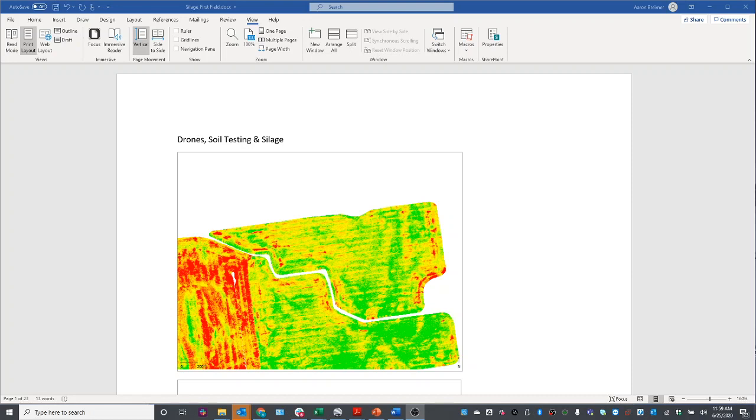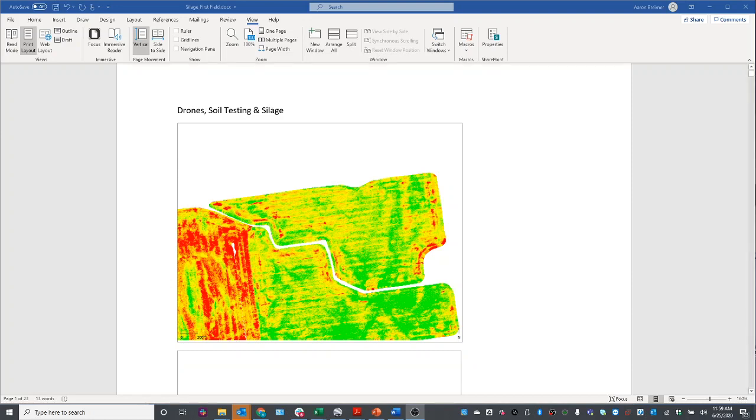So up on my screen right now, this is a drone image from 2019 of a cornfield that was going to be taken for silage. Specifically, it's this field here. It's a part of a larger farm, but the only piece that went for silage was this smaller piece here. So that is the drone image. It is something called NDVI. So we took that data.